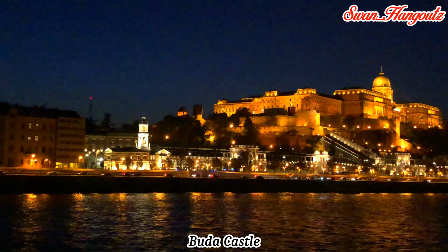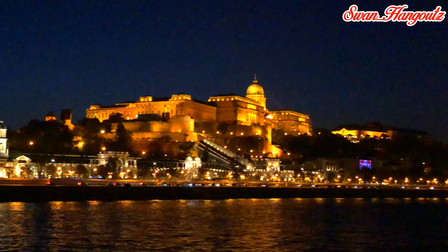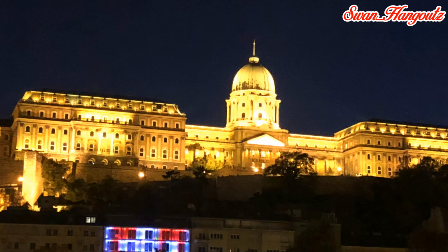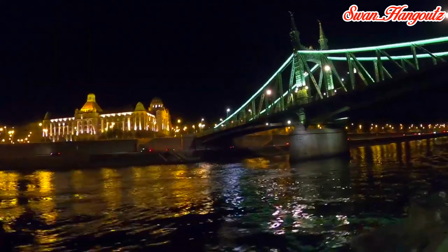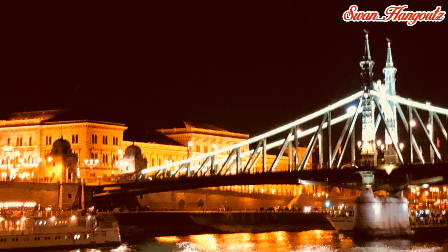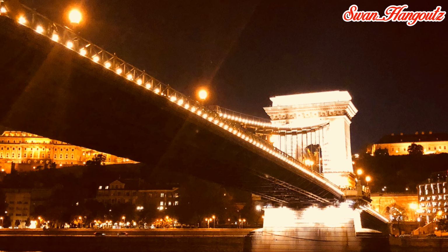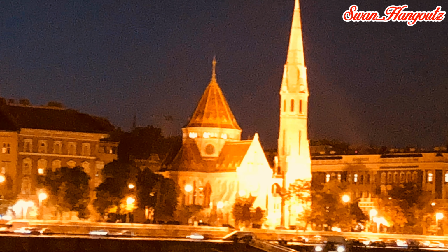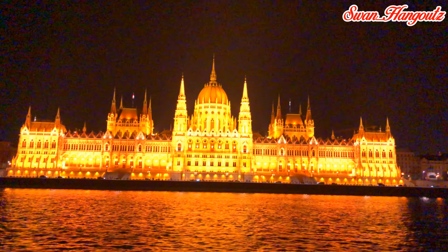This massive Baroque Buda Castle is the historical castle and palace complex of the Hungarian kings in Budapest. It was first completed in 1265 and the castle now houses the Hungarian National Gallery and the Hungarian National Museum. I would say this is the highlight of the entire Budapest trip.